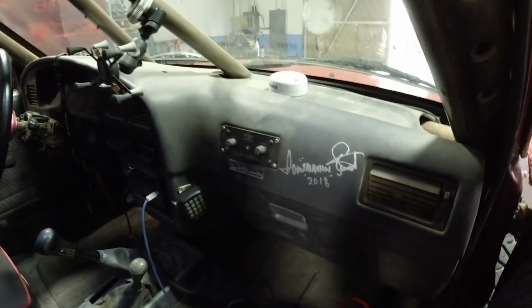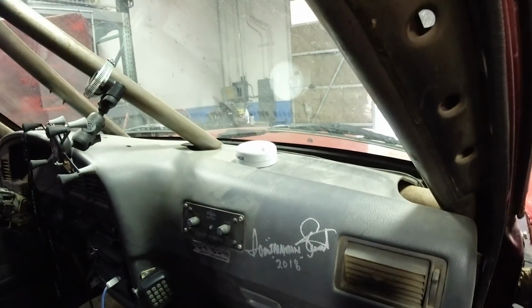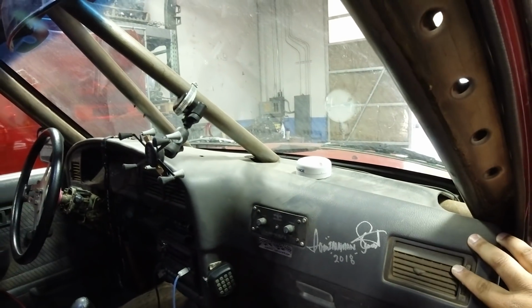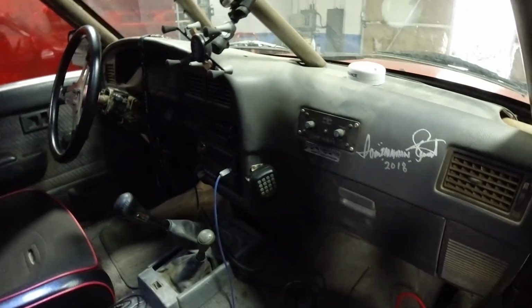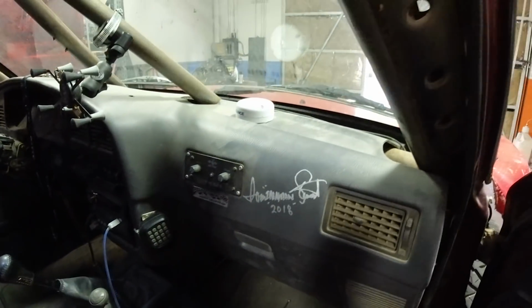It was really great to meet him. He's one of my idols. As anybody in off-road racing knows, the guy is a legend for winning many Baja races, and the reason why they call him Ironman is because he does it all by himself. So pretty awesome that I have his signature here. I gotta take care of that. It's got some dust on it, so I'm gonna clean that up a little bit.